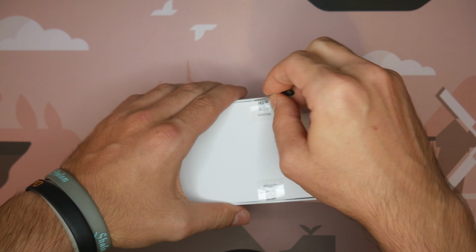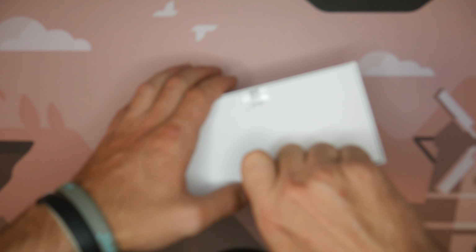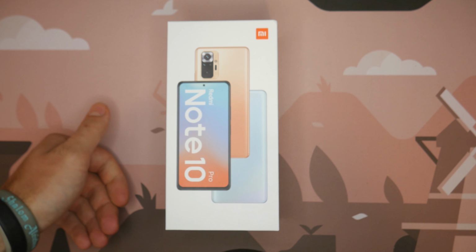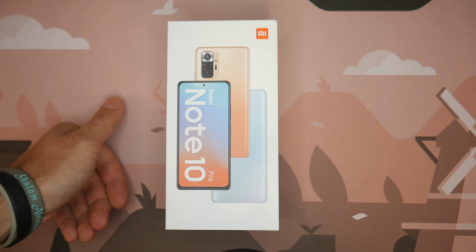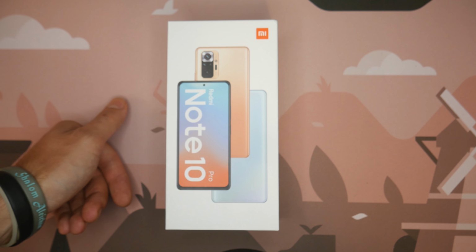It has LPDDR4 RAM plus UFS 2.2 storage, so it will feel fast, but not as fast as if you were to have a device with UFS 3.1 storage. It has a 6.67 inch AMOLED display at 120 Hz with a resolution of 1080p Full HD. It has 395 pixels per inch. It has 8-bit color with HDR10, and a touch sampling rate of 240 Hz.